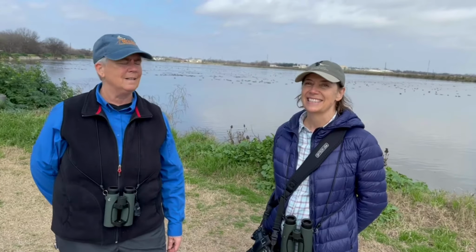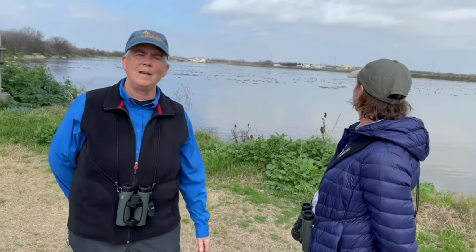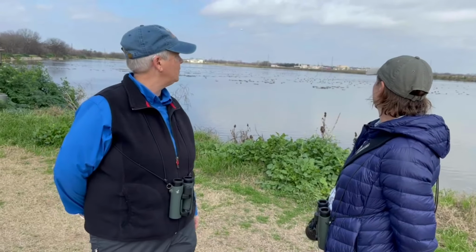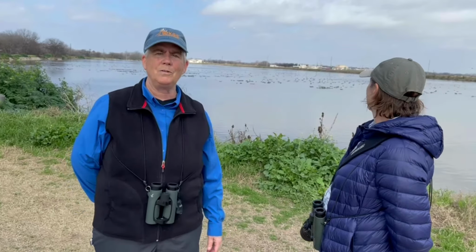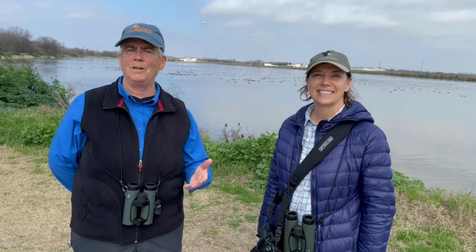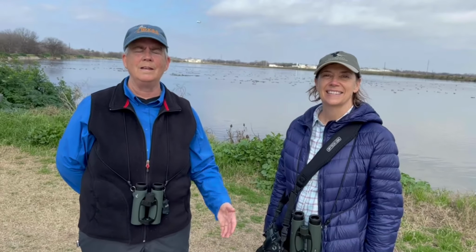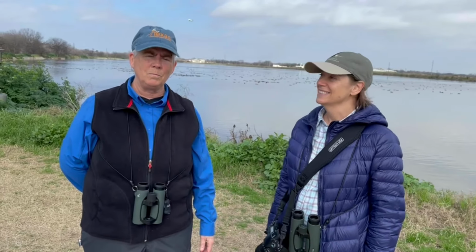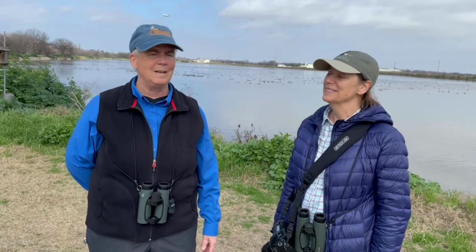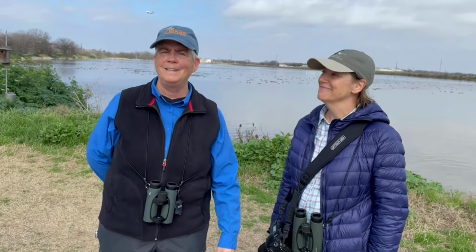41 species. Now that the sun is coming out, the pond looks glorious, the ducks are happy and feeding, and having a great time. I hope you find time yourselves to come out here to Hornsby Bend, whether for a morning or an afternoon or even a day. I think you'll find you'll be well rewarded by spending time out at Hornsby Bend. Absolutely. It's been a great day. Yeah. That's a wrap.